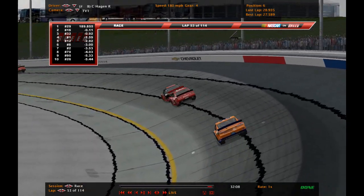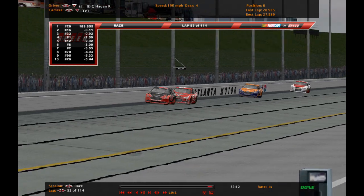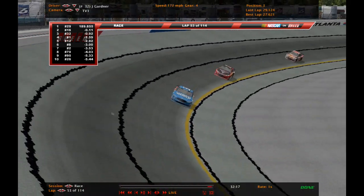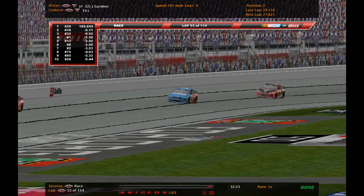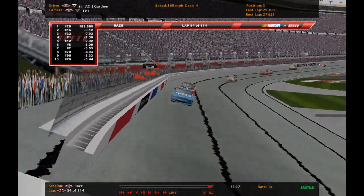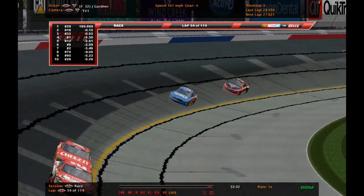Hagan's still all over the back end of Sands at the end of this run. Now he makes another move. Now he has to think back of it again as they catch the 0-3. But Gardner should be the first one to dive down, so we're going to watch the 32. Him and TJ Hanley were the 2 that pit early. It seems to have paid off.